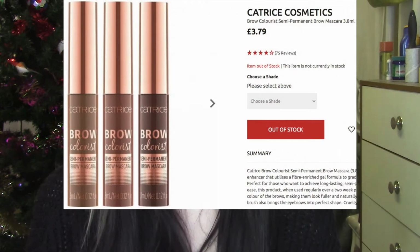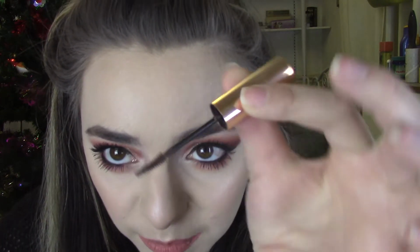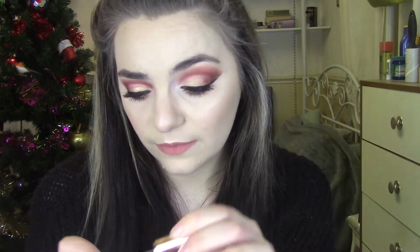I also quite enjoyed this Catrice one from the start of the year too. So this is their Brow Colorist Semi-Permanent Brow Mascara. I think the only thing that maybe annoyed me a little bit is the wand. It's not a bad wand, it's fairly small, but it's a bit coney. I think I'd rather it just be flat. And it has a tiny bit of excess, but not too much. The shade works great. Again, it is quite a natural brow gel. It's not going to be really harsh or splodgy or thick. This is actually quite a good brow gel. I do quite like this. I'm very picky when it comes to brow gels.